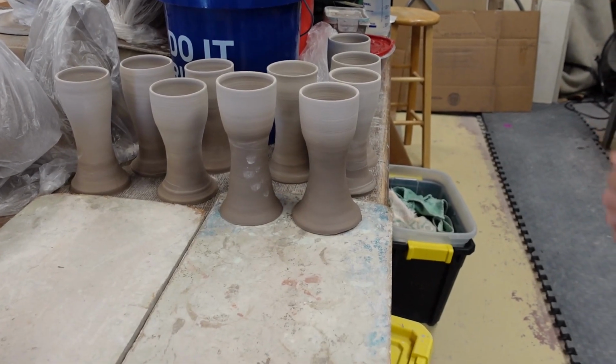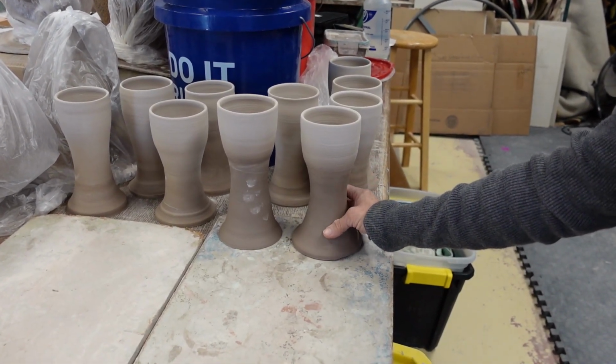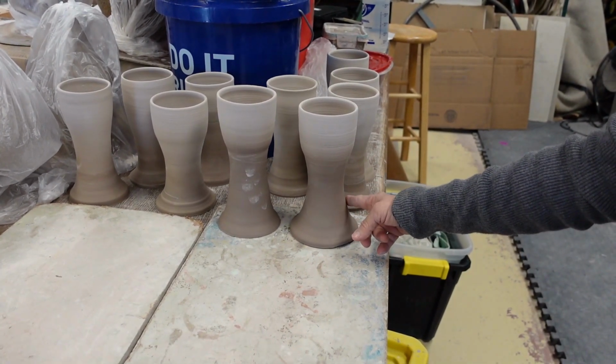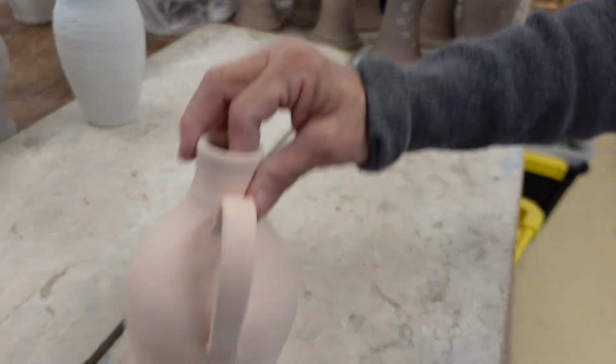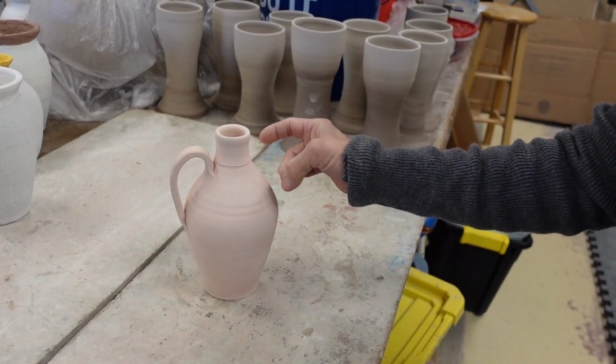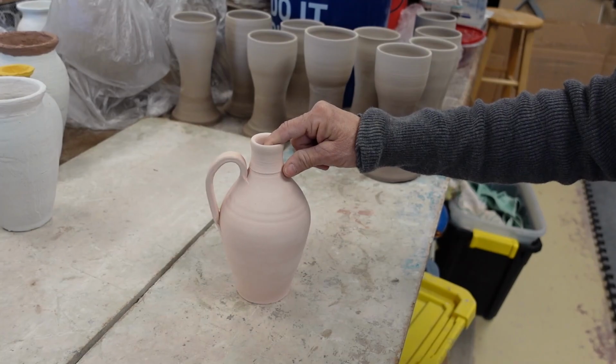That's after they've been turned. This is called greenware. They're still damp. You see they're dry at the top and damp at the bottom. Then we bisque fire it the first time. Once you bisque fire it, it'll turn a pink color, like this color right here. You can hear a difference. This you can break easily. This one, once you bisque fire it, it's pretty stout.